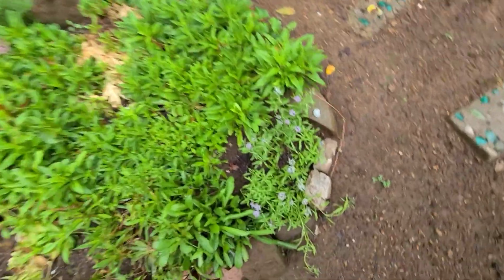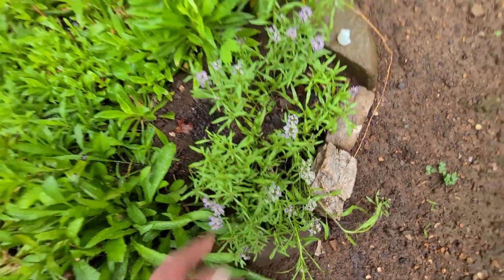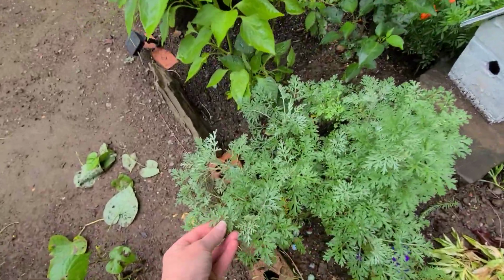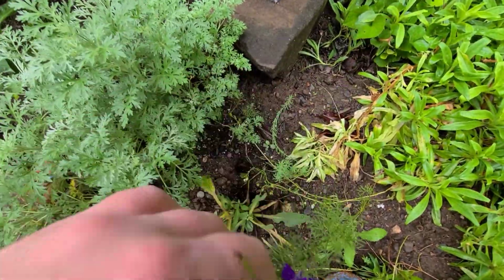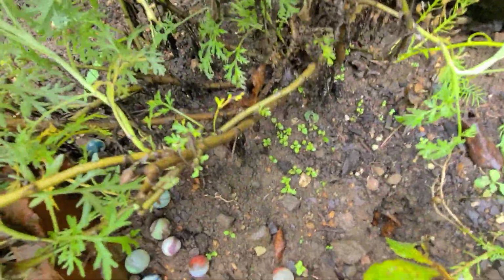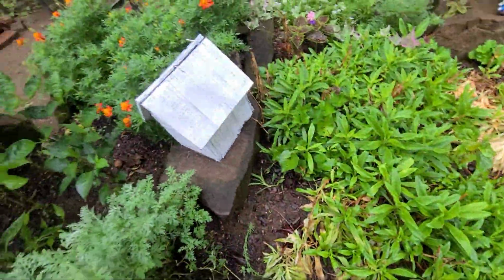And over here we've got some alyssum. Look how cute and delicate these flowers are. They're so small. Right here, the artemisia and some flowers. I don't know what kind of flowers these are, but if you can look under here, you see all those tiny little seedlings? Those are all foxgloves. So that's exciting.